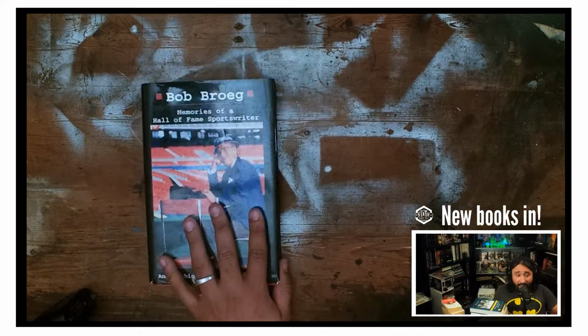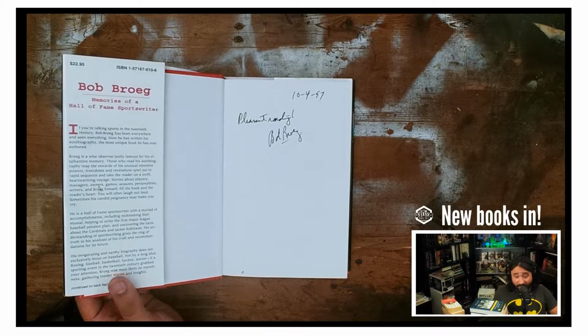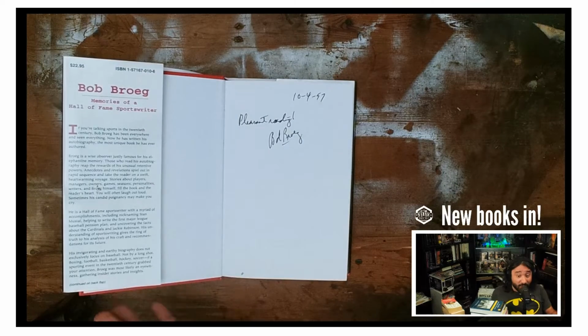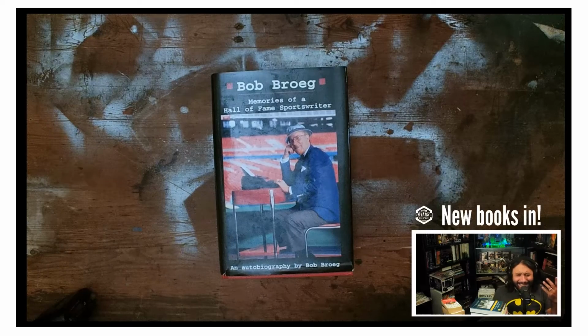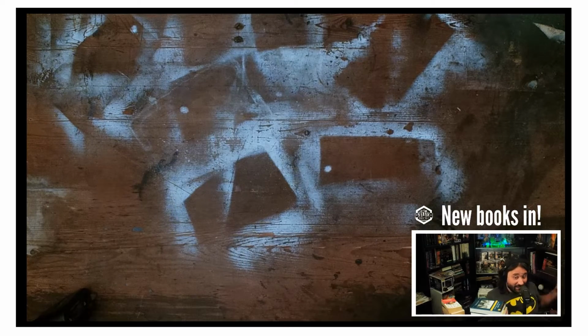This one's super neat. This is Bob Broeg, Memories of a Hall of Fame Sports Writer, but that is what makes it super neat. Always flip open the books, friends. Always, always, always. And you sometimes want to thumb through it too. You never know what you're going to find. Coolest thing I've found is a 1936 Gas House Gang, Dizzy Dean, that whole crew postcard. So definitely flip through it. One day I'm going to make a video and call it Bookmark Booty, and we'll do a whole series on it.